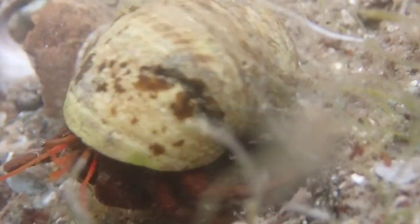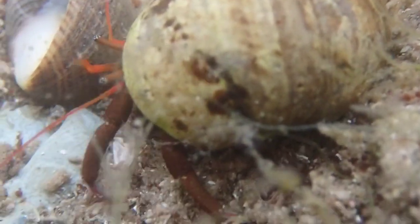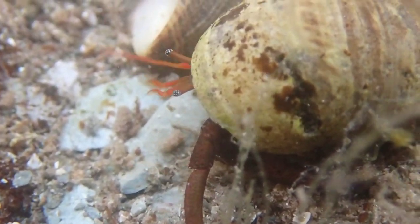In 2016, BBC Springwatch ran a competition to give this species a common name, with the chosen winning name being St. Piran.